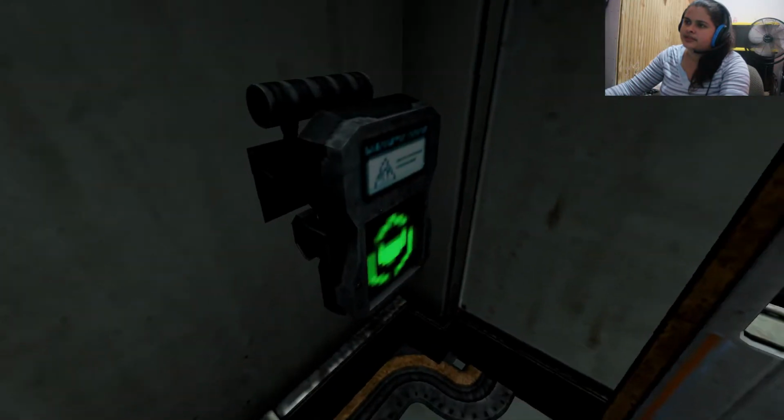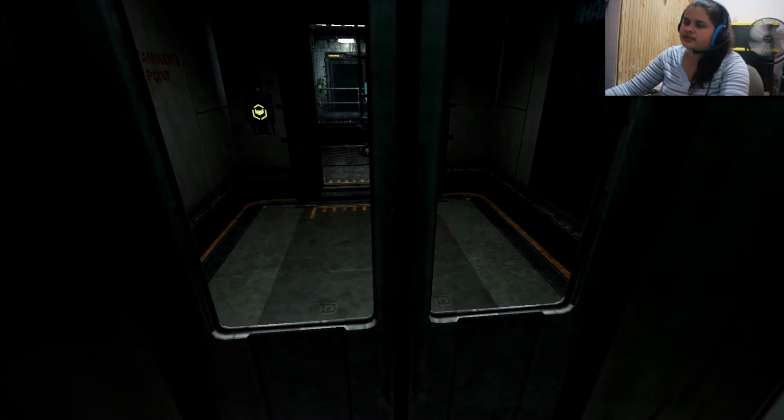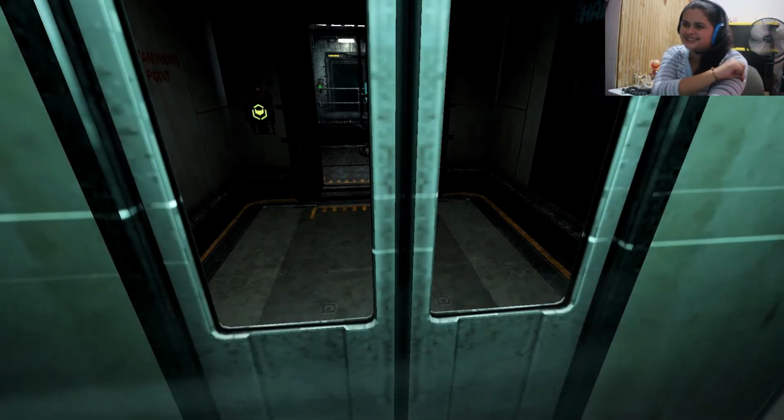Now let's use it on our hair. Oh, this is not for hair? No. Too late, I already passed it on my hair. Oh, my hair is gonna get infected and turn into a zombie. Disgusting!